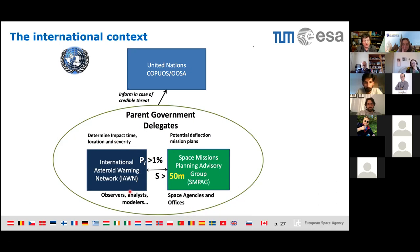Group number one is called International Asteroid Warning Network. The acronym, we pronounce that IAWN. And there's something called Space Mission Planning Advisory Group. We pronounce that SMPAG. IAWN is basically a loose network of all individuals, groups, and institutions who observe asteroids, compute their impact probabilities, compute the effects, what happens if this thing actually happened. And the Space Mission Planning Advisory Group consists of delegations of all spacefaring nations or the space agencies.